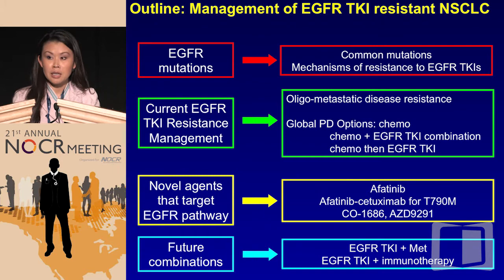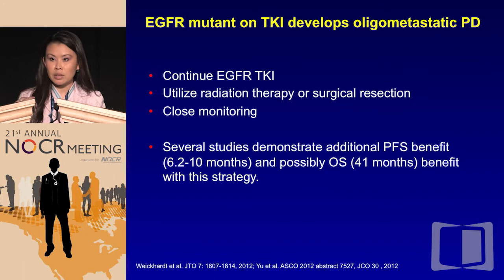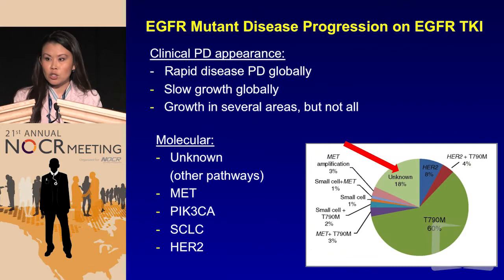Okay, so what do we do in the clinic now? There are two different types of progression that we need to talk about. The first is oligoprogression, and the second is global progression. I think it's pretty well established now that if you have oligoprogression, meaning you just have one site or a local area where the sites of disease tend to be growing a bit, most of us go after local definitive treatment with usually radiation therapy. In rare cases, sometimes surgical resection, if you really want to know what the clonality is and whether or not it's the T790M mutant. But there have been several trials retrospectively indicating that this definitely prolongs PFS for our patients. You can reestablish good control for them. And so this is definitely a methodology I think all of us use with the oligoprogressor.